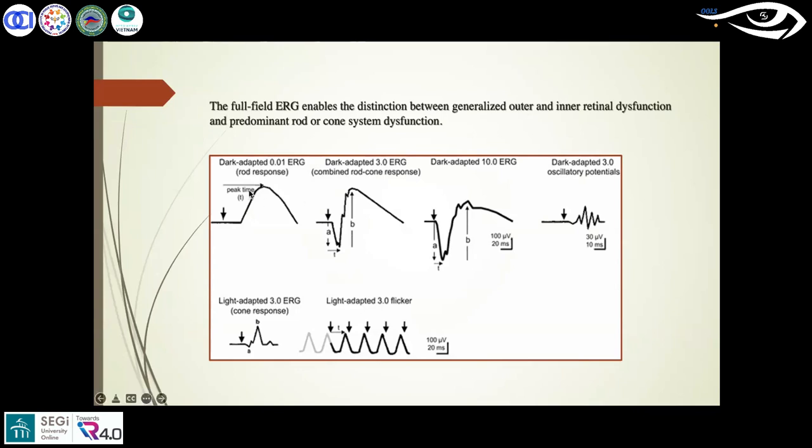So the DA 0.01 test gives us a waveform here, like the first one here. So this is a B wave, and then the dark adapted 3.0 ERG response gives an A wave and a B wave, and similarly the 10.0 ERG. And the one here in the last is the dark adapted OPs, or the oscillatory potentials. And we have the light adapted cone response, and we have the light adapted 30 Hertz flicker response. So let's look at each of these and what it indicates. Why do we have all these 6 protocols?